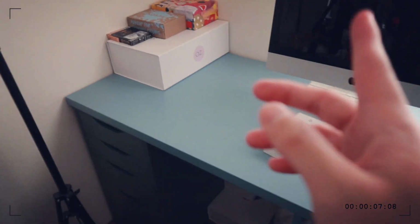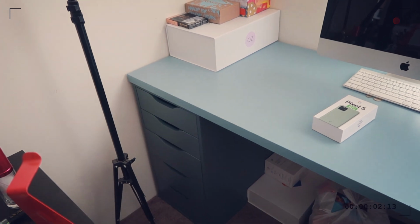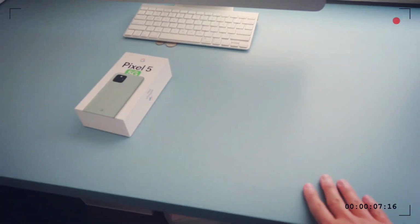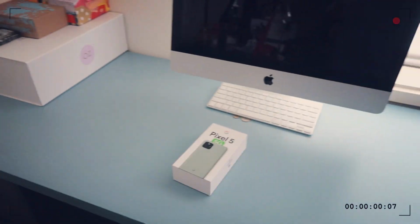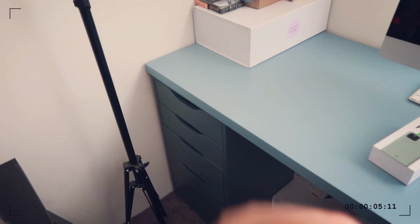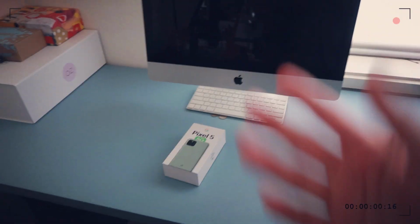Anyway, this is the present my partner got me. This bag of rubbish there, we'll take out soon. But these are the Alex drawers, and this comes with this desk as well. Really good size. So it's definitely giving me a little bit more organizational drawers to work with, and then just overall another desk to work with.